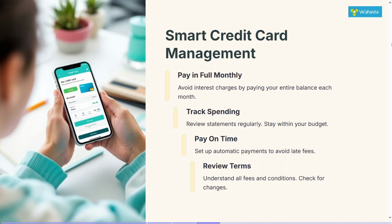The bottom line? Use credit cards as a tool, not a crutch. The goal is to survive today without making tomorrow harder. Stay informed, stay in control, and make those credit cards work for you, not the other way around.